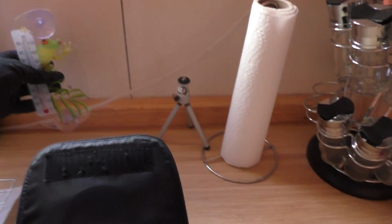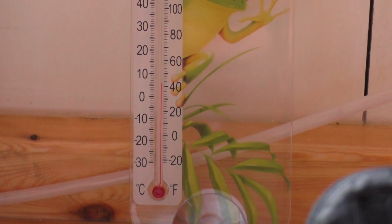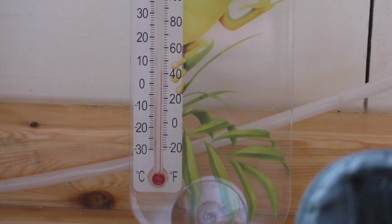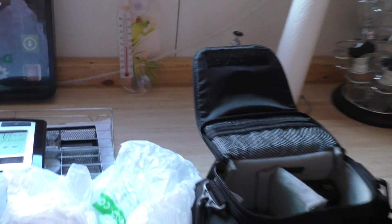I'm just gonna put him here for now. $2, and it gives you the Fahrenheit and the Celsius. We'll watch this thing plummet. That'll give me a good reading of what the temperature is in here. We'll see. I can see my breath, so obviously it's pretty cool.